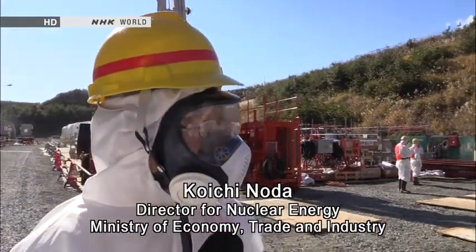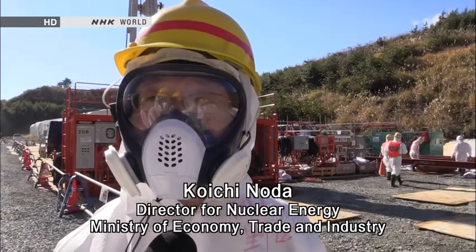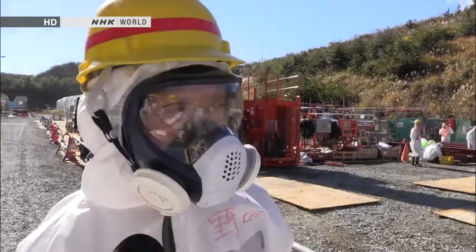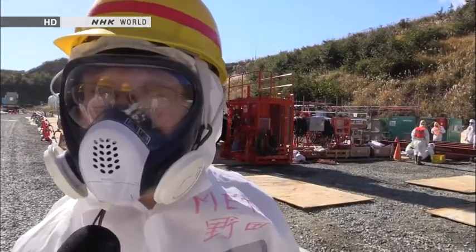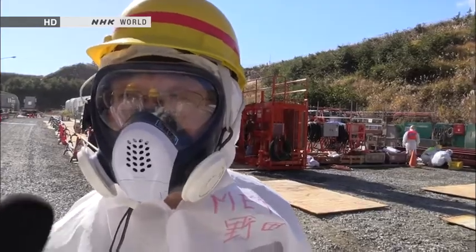What we're most concerned about is whether we can freeze the soil completely. We're conducting tests to make sure of that. It's important to proceed cautiously, taking one sure step at a time.